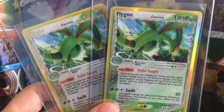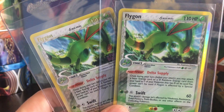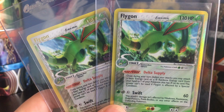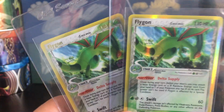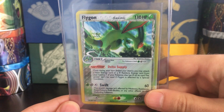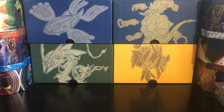I've got 2 Holon Phantoms Flygon. Most of these are going to be from Holon Phantoms. I opened up a ton of Holon Phantoms packs, but I got the regular Holo Flygon and the Reverse Rare Flygon. The EX Series Reverse Rares, super nice. This artwork is just beautiful. So really, really hoping that one of those comes back with the Gem Mint 10 grade.